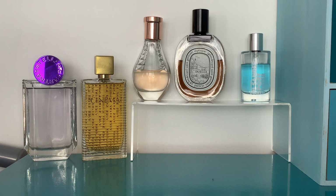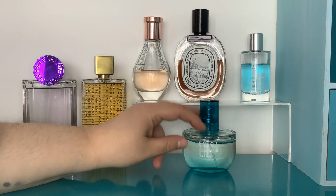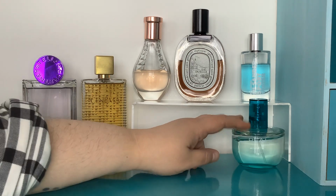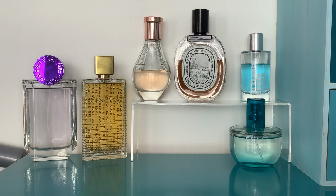This is Real by Alta Moda, and I got on my table. So this one is a dupe of Ralph by Ralph Lauren. I'm going to push that into the corner over here. Nobody puts Real in a corner except Fusspot.